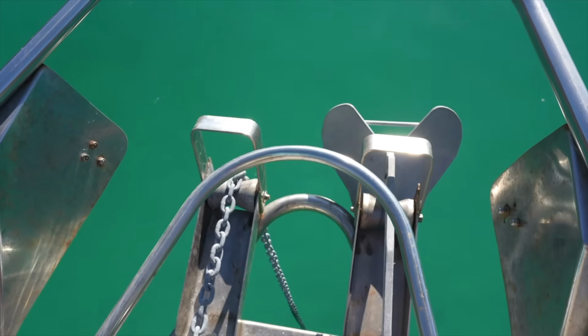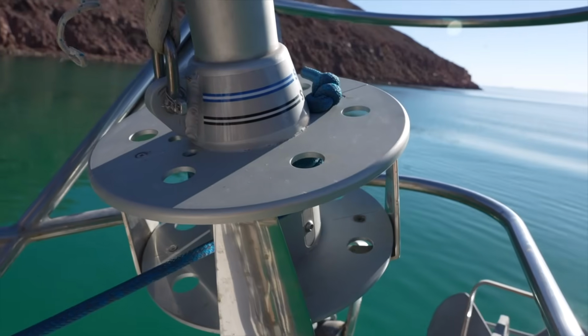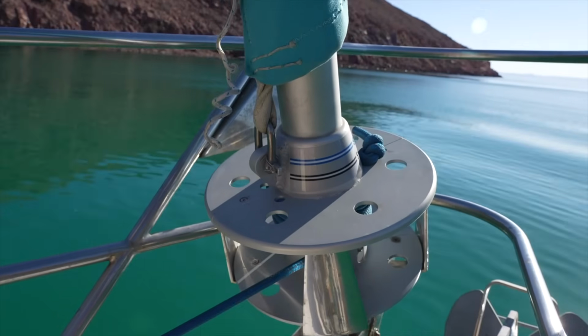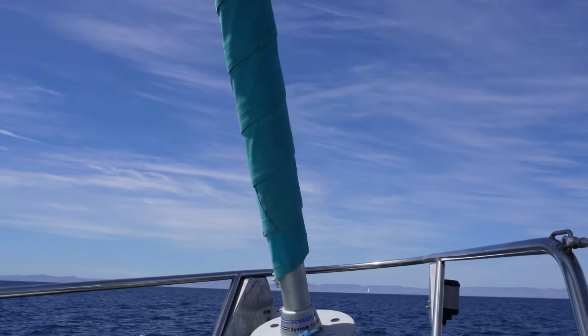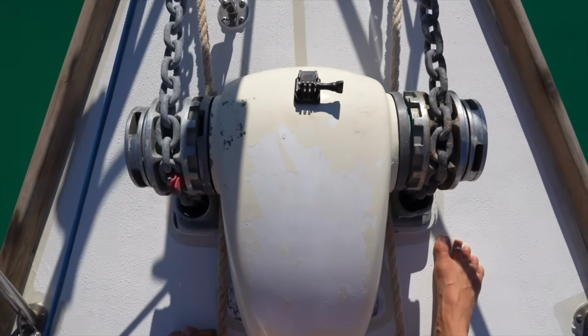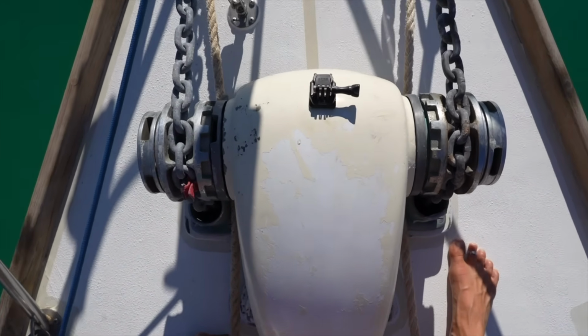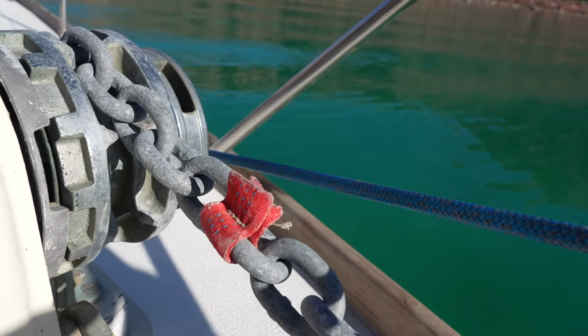Starting forward, we have our twin bow rollers, which as you would have seen in some of the earlier episodes, I had to modify. They were in really close and I've pulled them out. Coming back from that, we have our beautiful new Schaefer furler, which is our furling system for our main head sail. Moving back from that, we have our Maxwell windlass, which is a dual windlass. We can work 2 anchors, so we have our primary one and we have our backup one. Coming back from that, we have our stay sail. We are a stay sail ketch.